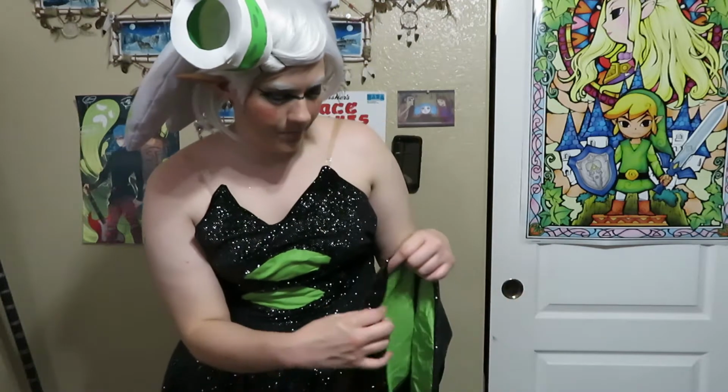For example, with this dress, I double-lined it. I'm wearing leggings underneath, oh no. I double-lined it. This is stretchy fabric, this is not. Mistake number 1.